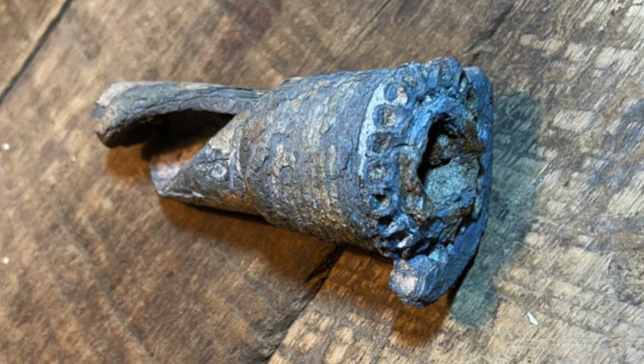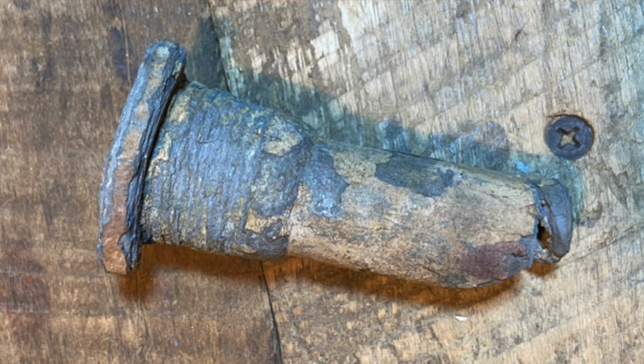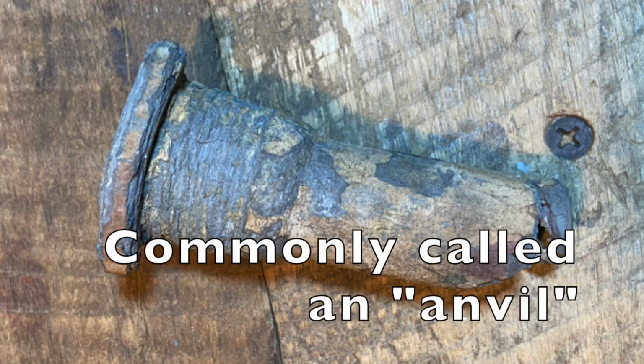This is a Schinkel combination fuse. It just means it used a time powder fuse. But if that failed, it had a percussion fuse in it as well, that when the shell hit, the inertia would cause a little sliding piece to fire a percussion cap, and that would explode the shell upon impact.